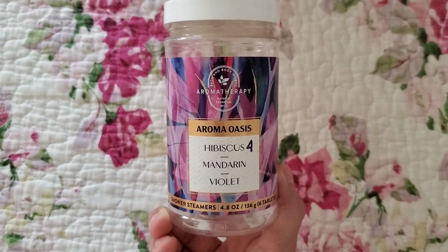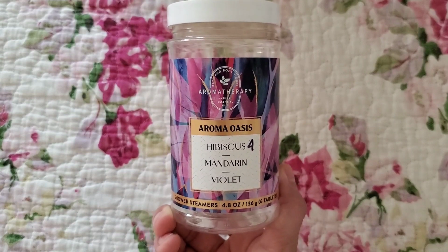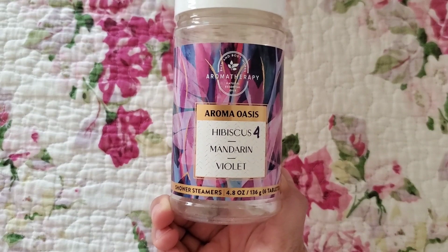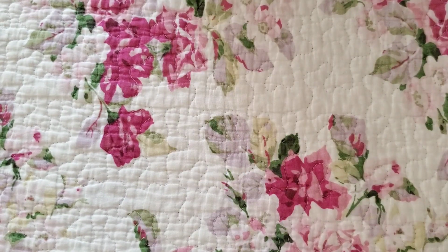So I would recommend this if you can find it, but you probably won't, just because the scent is discontinued. But I would say this was on the stronger side. Okay, going on to honorary mentions, I have 2 candles that my sister finished.